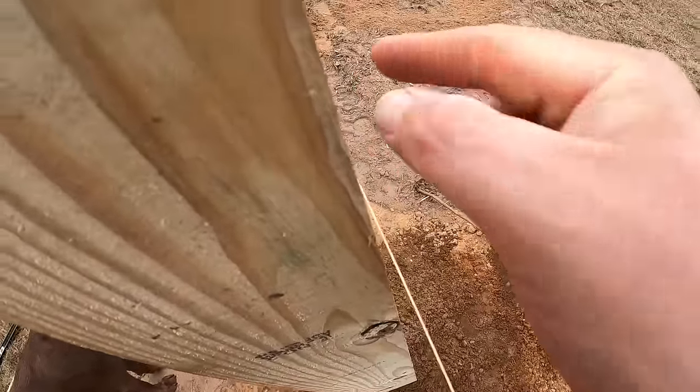All right, y'all, again, I am no building expert when it comes to fences. This is actually my first wood fence ever, but I like to put a lot of thought into my projects before we get started.